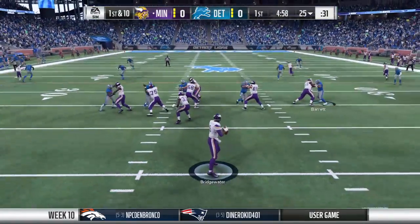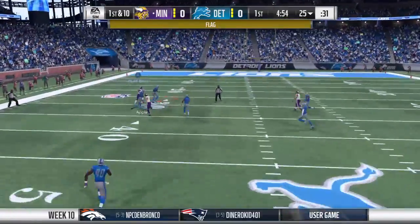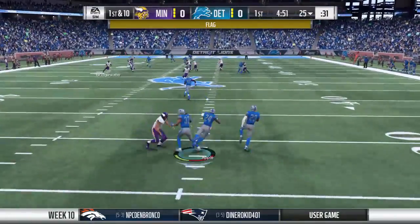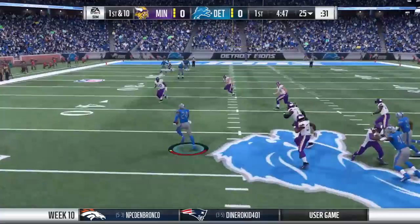They go play action here on first down. Oh, he's going to take a shot right away. Oh, you saw that one coming. It's intercepted. Thrown back across his body. Picked off by Eli Apple.